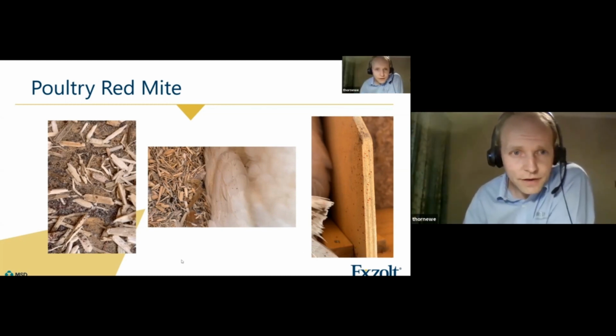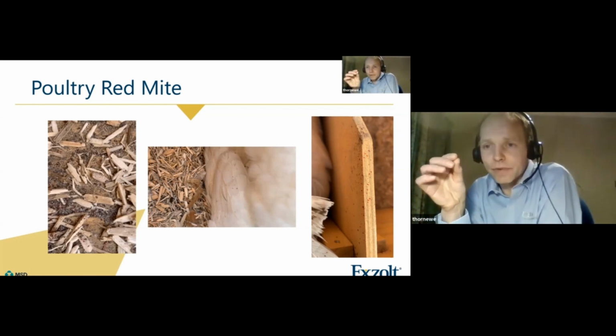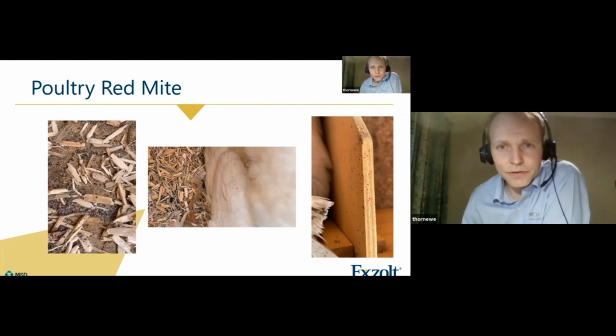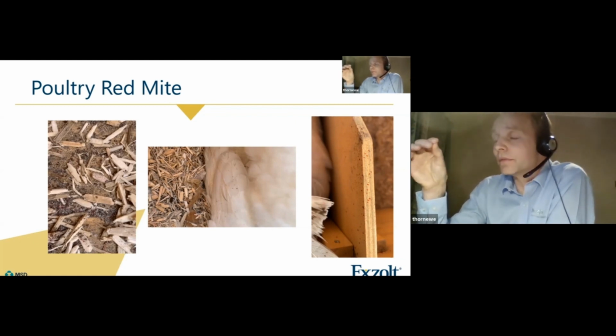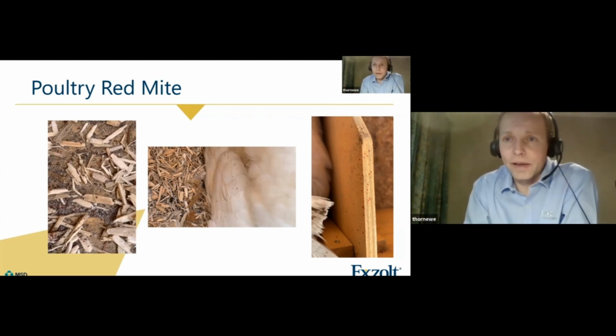So you can probably see on the left-hand picture what looks a bit like cigarette ash, really, and that's the mix of the red mite and also the feces that the red mite will make while they're clustered. The picture in the middle is some red mite that are actually on the feather of the chicken, so you can see they're just very small specks, and what you'd be better off doing is touching them and getting them onto your hand and see if they're actually moving, because they can just be bits of dirt, where the birds have dust bathed.